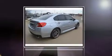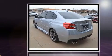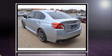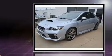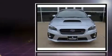You can expect a lot from the 2016 Subaru WRX. With fewer than 1,000 miles on the odometer, this four-door sedan prioritizes comfort, safety, and convenience. Subaru made sure to keep road handling and sportiness at the top of its priority list.